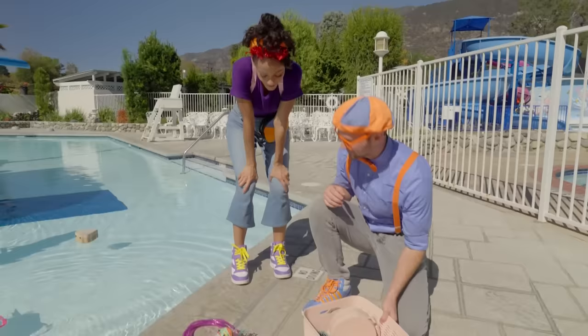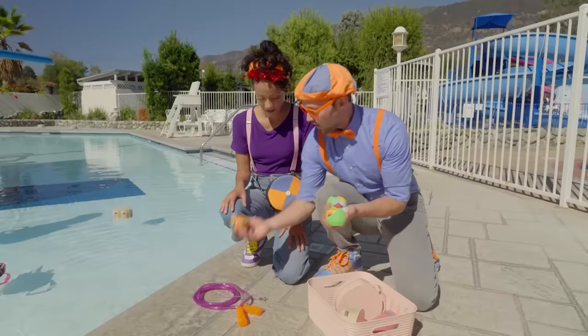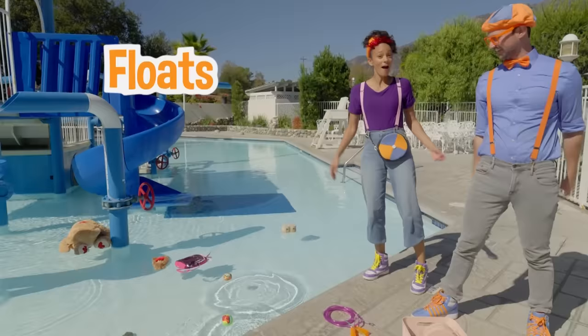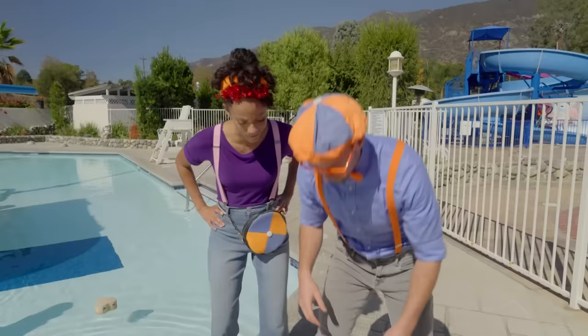Oh, let's see. Hey, you found two balls? Yeah. Ooh, and I found one ball. Wow. Nice, Blippi. All right, let's just throw these two in. Okay. Here we go! Whoa! They float too! Wow! Oh, here it is. Can we find anything that sinks? I don't know. Let's see.